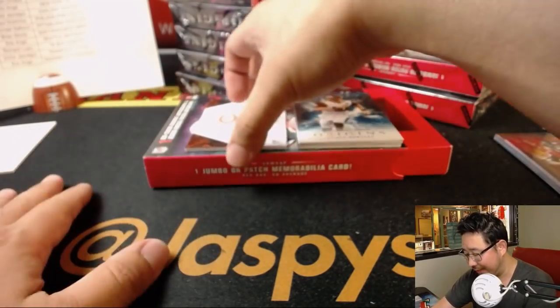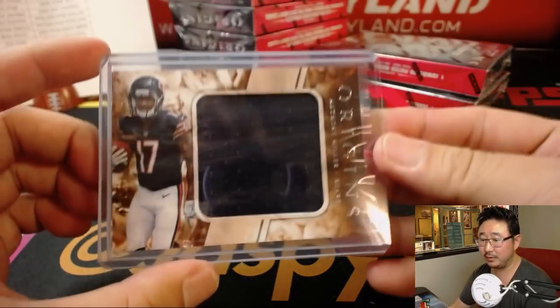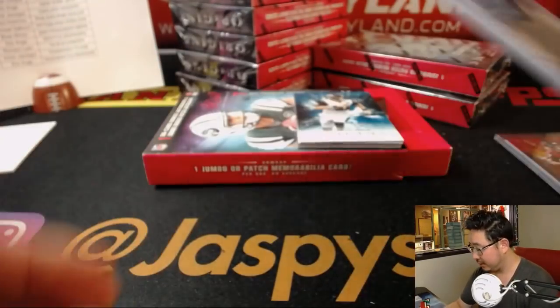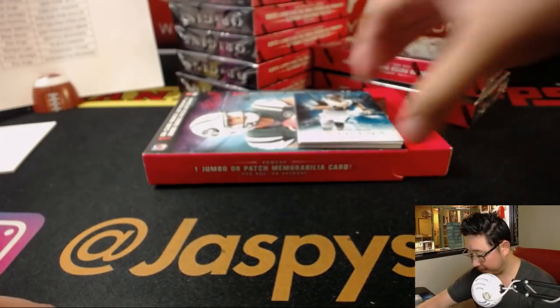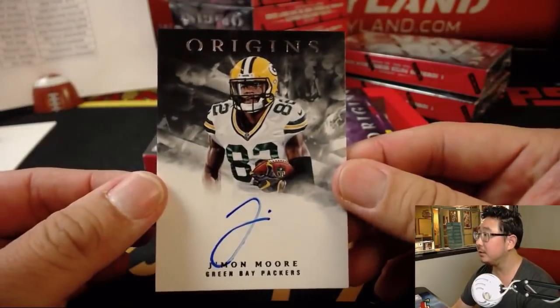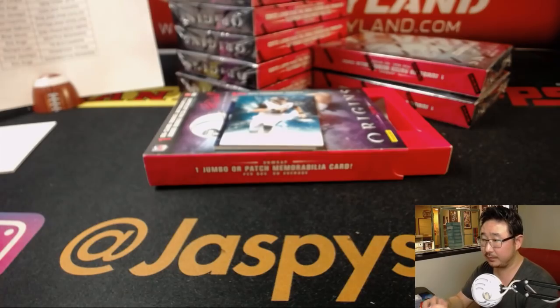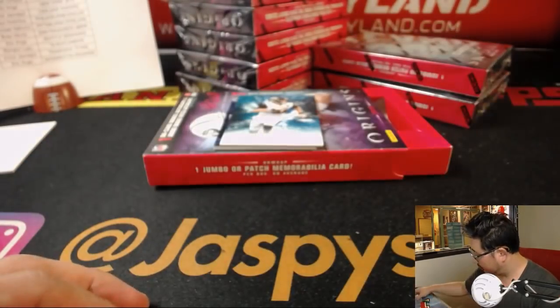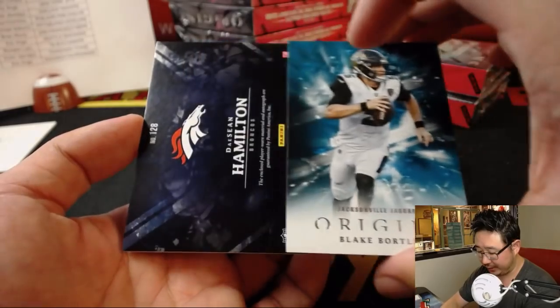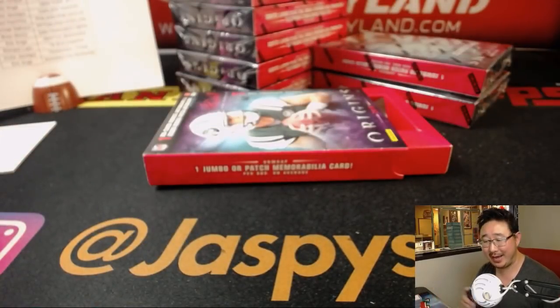All right, the relic is Anthony Miller. Anthony Miller for the Bears, and that'll be for Greg. The on-card auto is Jamon Moore. Another Packer for John Rickards. And the patch auto is Deshaun Hamilton. Three-color patch, I'll give it three. Three-color patch and autograph for EA and the Broncos.